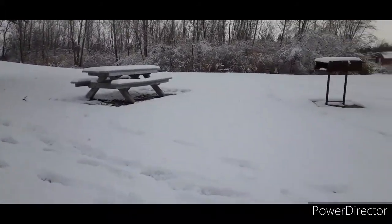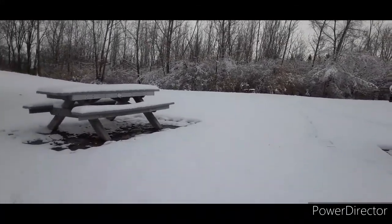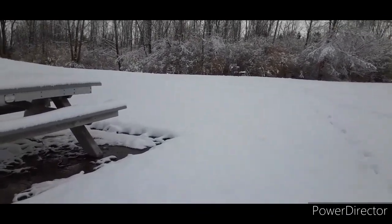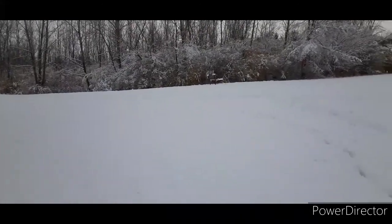And the area I'm in right now used to be the big shelter house. It had a fireplace in it. It was open, but you could still have a fire. People just didn't appreciate what they had and destroyed it.